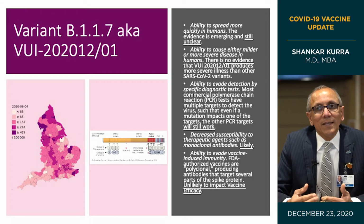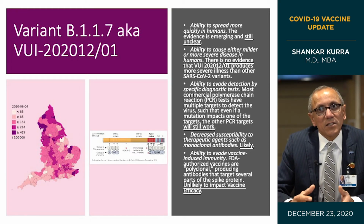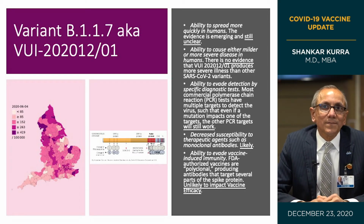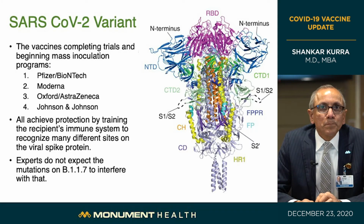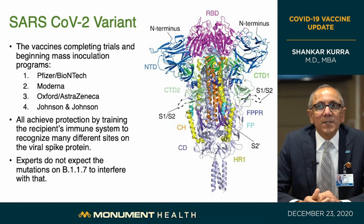And also, this mutation does not make this virus escape detection by the tests we do, and more importantly, the vaccine is not affected. Okay, we'll explain that in this illustration here. On the right-hand side, you see an illustration of an electron micrograph picture of the spike protein.